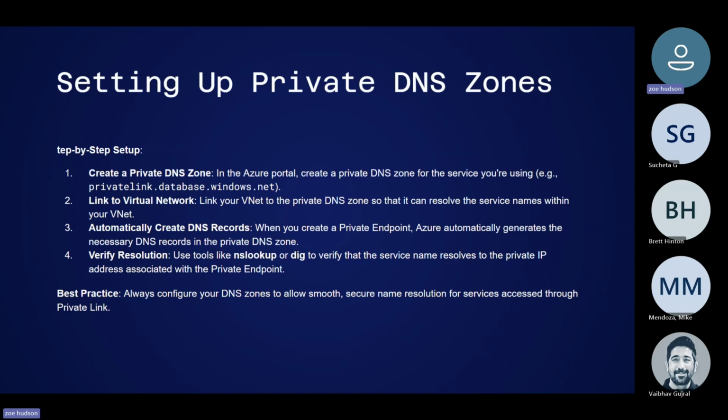Next, you link this DNS zone to your virtual network so that the resources in your virtual network can use it for name resolution. Azure will automatically create DNS records for you when you set up a private endpoint, which saves us a lot of manual effort. Lastly, always make sure to verify that the DNS resolution is working. Tools like NSLookup can help you ensure that when a resource tries to access a service, it's resolving to a private IP address and not the public one.